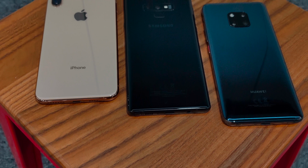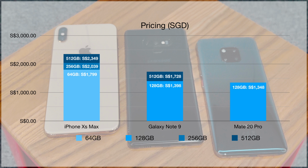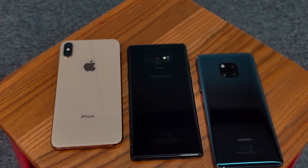Now if all said and done, we've come to the price. The iPhone's the most expensive, with the baseline 64GB model retailing at 1,799 Singapore dollars. The Galaxy Note 9 starts at 1,398 for the 128GB version, while the Mate 20 Pro with equivalent storage retails $50 less at 1,348 Singapore dollars.